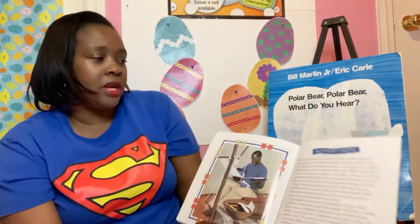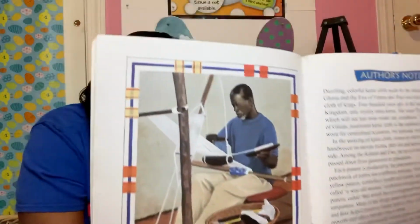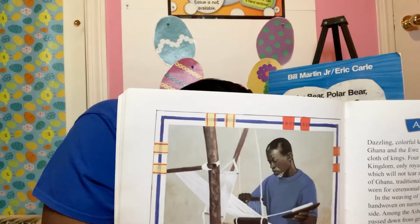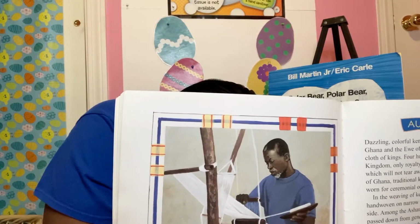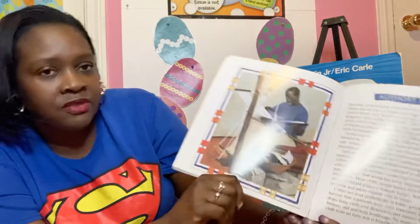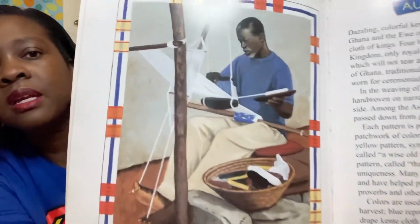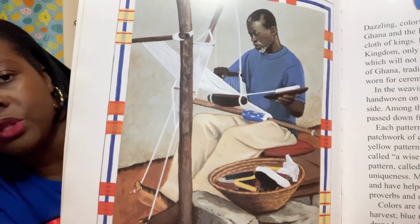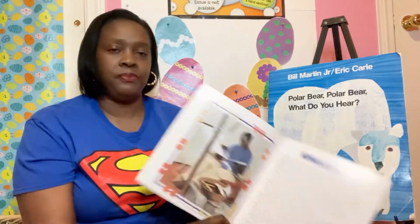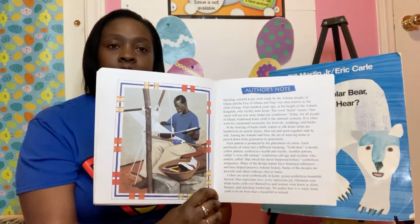Job. And this is a picture of a man actually making Kente. He's on what's called a loom. So his job is a weaver, and he is weaving Kente cloth. Did you notice something about his feet? Yeah, he's doing it with no shoes on. And a loom would be the equivalent of a sewing machine. I don't know if you have anyone in your family that likes to sew, but all these clothes that we wear are made on a sewing machine. And in Africa, Kente cloth is made on a loom.